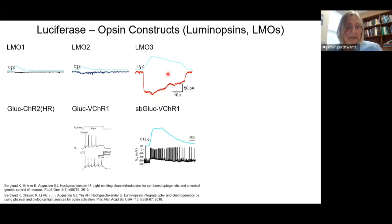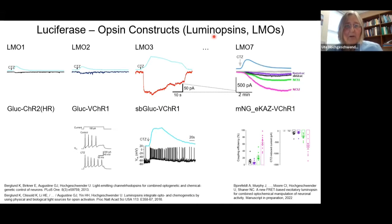But only with the third version, LMO3, we actually could drive action potentials. What we did here is we still use the Volvox channelrhodopsin, but this time with a luciferase which has like 10 times more light emission. So now the inward current is pretty big, you get action potential firing, and we actually have done a number of studies using this tool, and I will show a few examples of those. By now, we are at LMO7, and if you look at the LMO3 in this graph here, that's the black line. The LMO7 still has a lot higher inward current here in HEK cells.